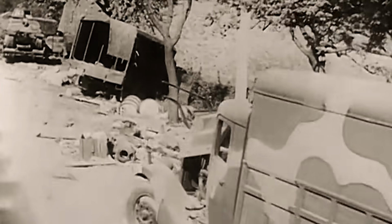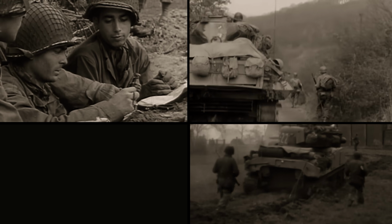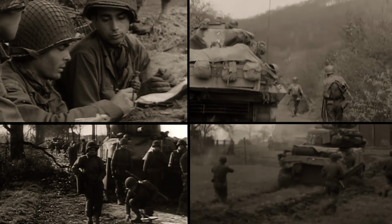Another important factor that allowed the Americans to avoid the French disaster of 1940 was their command structure. Unlike the French Army, who tended to operate in pure infantry formations, American commanders had a better understanding of how to command the tanks, tank destroyers, and engineers attached to them.